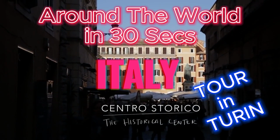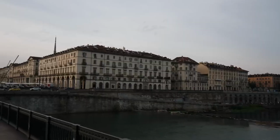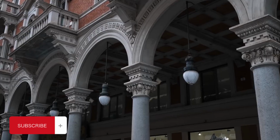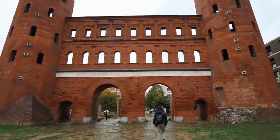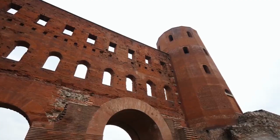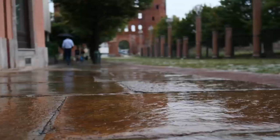Welcome, fellow travel enthusiasts. Today, we're taking you on an exciting journey to the enchanting city of Turin, Italy. Known for its rich history, mouth-watering cuisine, and stunning architecture, Turin is a must-visit destination for travelers of all ages. But guess what? We're here to show you that Turin is not just for the older crowd. It's time for the young and adventurous to experience the magic of this city too.